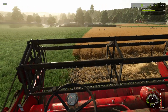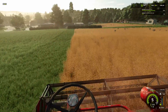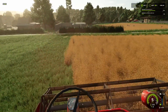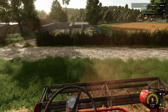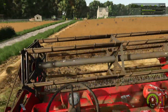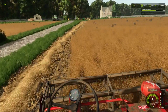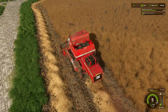Oh, that has... Maybe baling then. What do we do with this hay? Straw. It's not going to be a lot, is it? But it is going to make a difference to us. Definitely is going to make quite a difference to us.